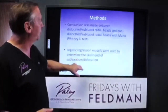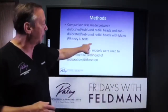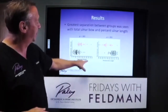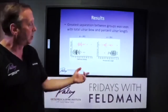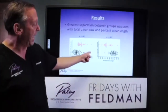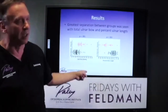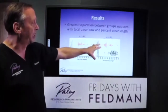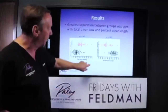So we've been now straightening these bones, and we did methodology with logistic regression to find that, I'll get to this slide, basically the bowing of the ulnar bone causes your radial head dislocation. And the shorter your ulna is, the less bowing you need to dislocate it. And that is basically the data, a very statistically significant finding of why elbows dislocate. That's never been found before.